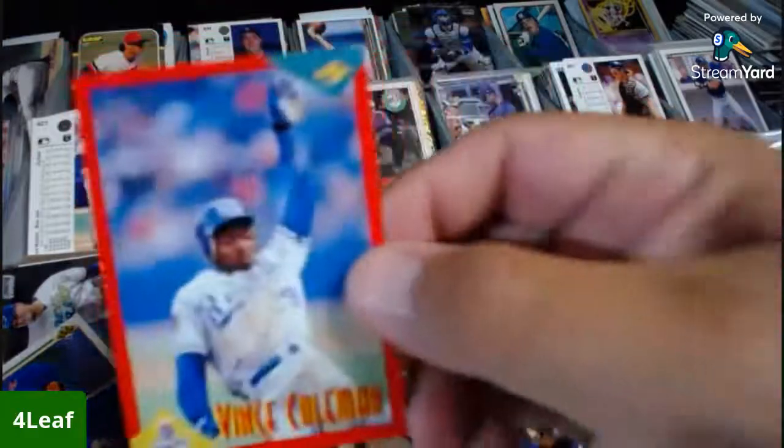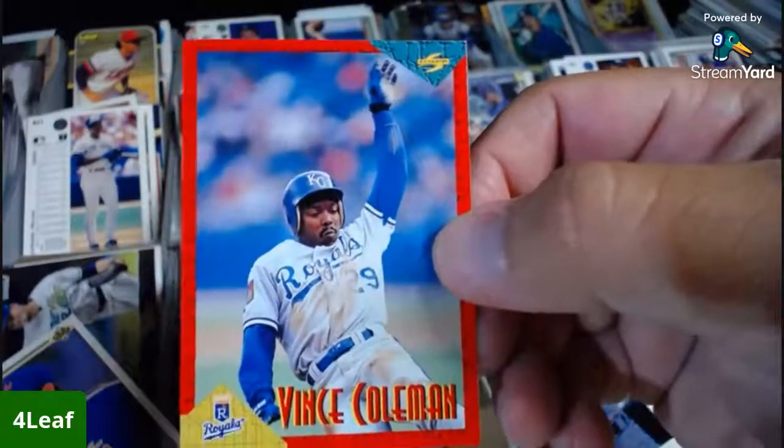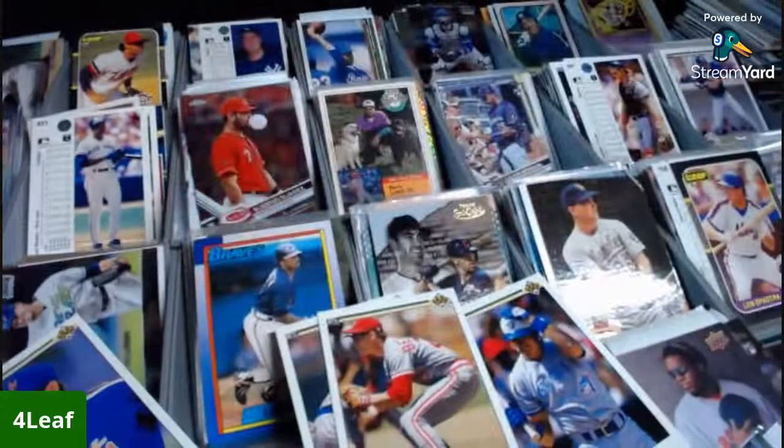Look at this Vince Coleman. It's like he's riding a bull. Yes, Vince, you have a question? I love these cards. Who needs expensive cards? These are all like value box, common cards. Look at this one here. Look at this Mo Vaughn.